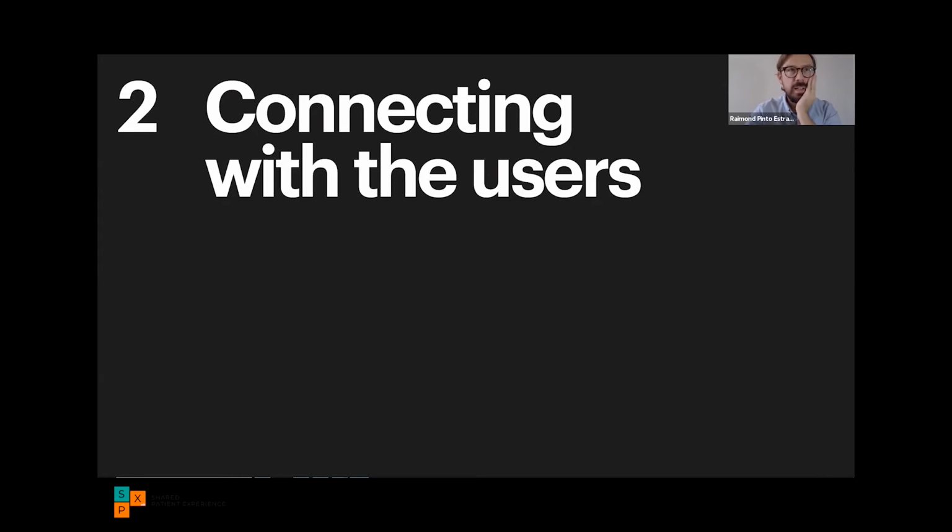And the point number two, connecting with the users. We understand users as everyone who uses a space. So it's patients and also professionals and families of the patients, everyone. The broad goal about this point is to have a wide and accurate comprehension about the users and foster strategies to appeal to them.